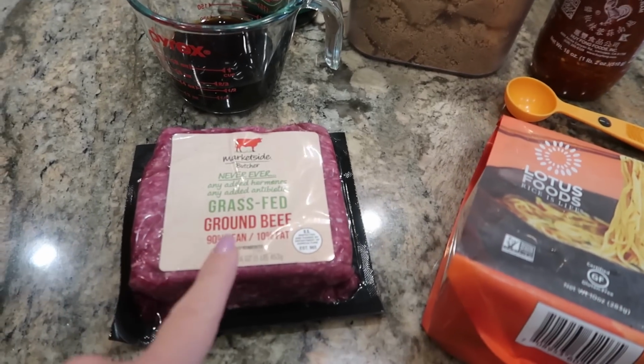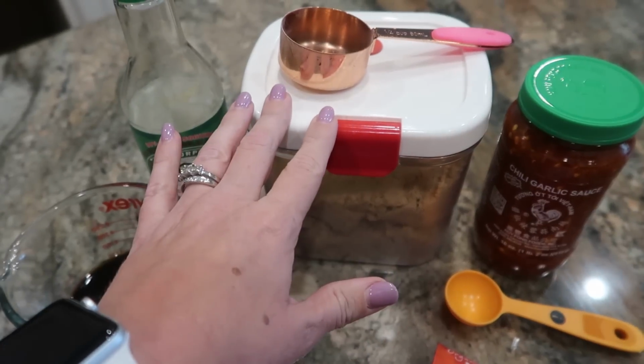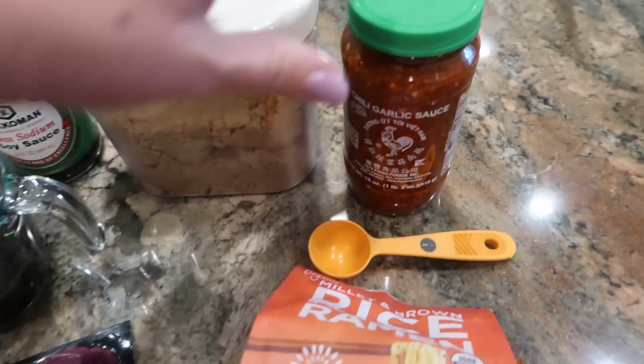I thought about using ground pork, but to be honest, ground pork was actually just as expensive, or more expensive than ground beef, and we prefer ground beef anyway, so I'm gonna use that. I am using 1 pound of ground beef, 90-10, half a cup of soy sauce, a 1/4 cup of brown sugar, and 1 to 2 tablespoons of chili garlic sauce. I will probably use 2 tablespoons.